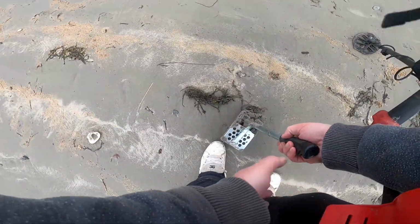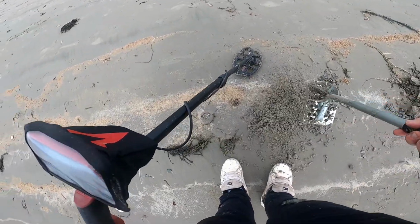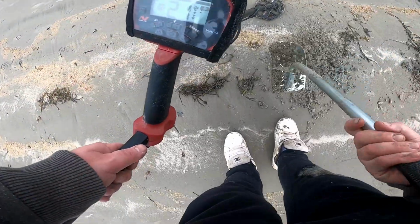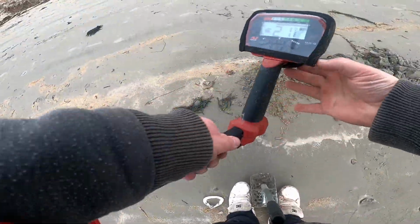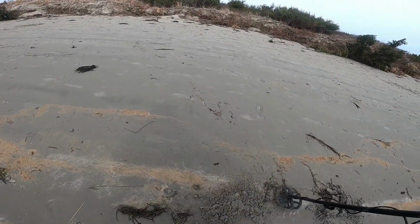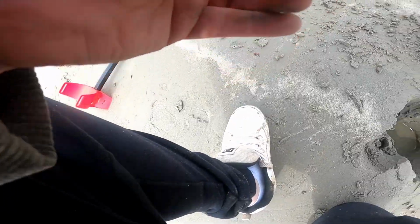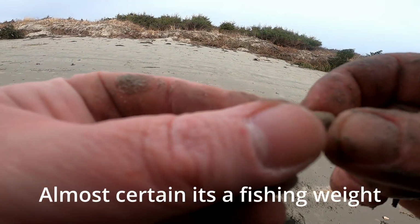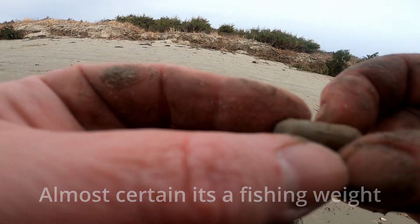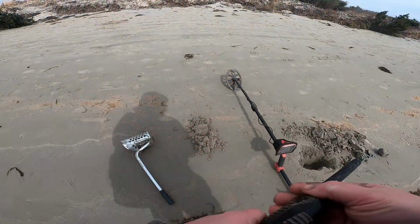All right, I finally got one out in here, I think. Sand's a little bit clumpy. I think it's in there anyway. Maybe. Is that it? Bro, what is that? What is this? I have no idea what that is. It appears to have modern machining on it. Cool find, I guess. All right, whatever it is, I got it out.